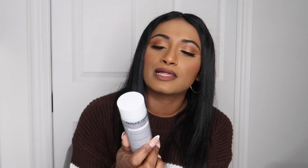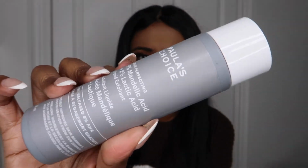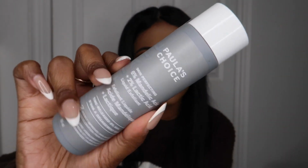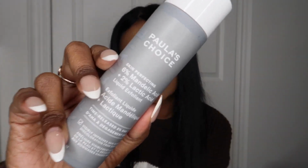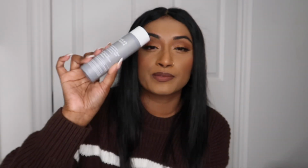And then the next product I have here is a new product. This is the Paula's Choice Skin Perfecting 6% Mandelic Acid plus 2% Lactic Acid Liquid Exfoliant. I have used another liquid exfoliant from Paula's Choice, but not this particular one, so I did want to give this one a try. The packaging just looks like this. I do love a liquid exfoliant. I love how it makes my skin feel. Usually it makes it feel really soft. Again, I can't say much about this product because I haven't tried it yet, but I'm really excited to try this out.